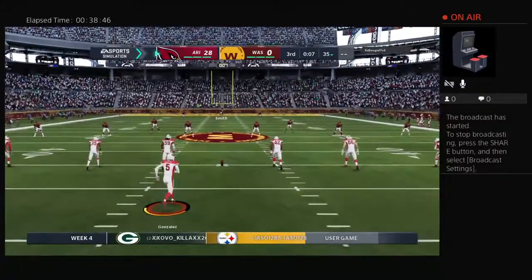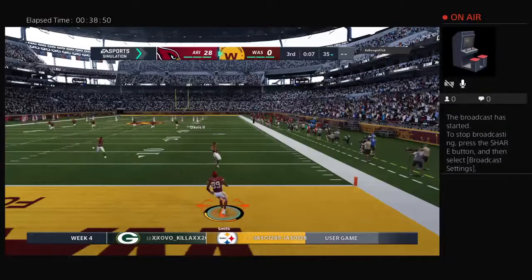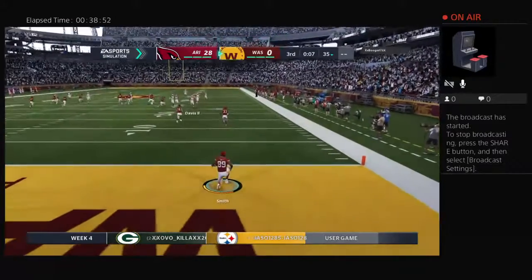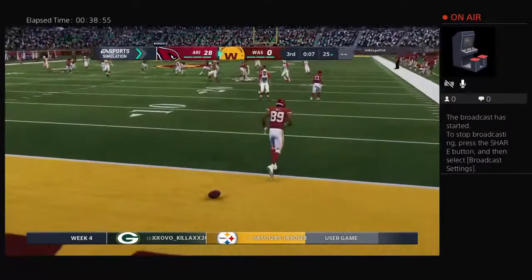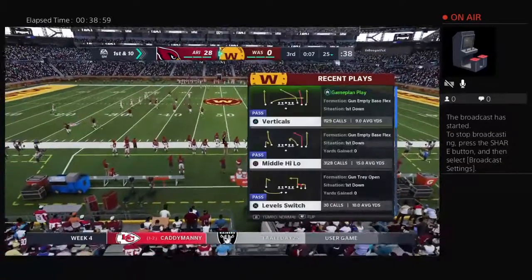So they throw the pick six. They'll get another shot at it now as this one's in the air. And this will make it into the end zone. And Smith chooses not to return it, and they'll bring it out to the 25. 25-yard line.